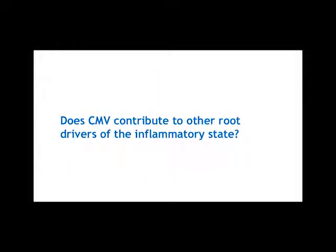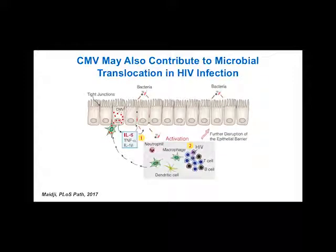So of course, CMV is not the only driver of inflammation. We all know there are multiple drivers. Inflammation is multifactorial. For example, microbial translocation, HIV replication or persistence is also a driver. But there are data suggesting that CMV interacts with all of these other markers of inflammation. For example, CMV might contribute to microbial translocation because CMV can replicate in the gut and then drive or enhance microbial translocation. This has been shown by Peter Hunt and his team in PLOS Pathogens a couple of years ago.